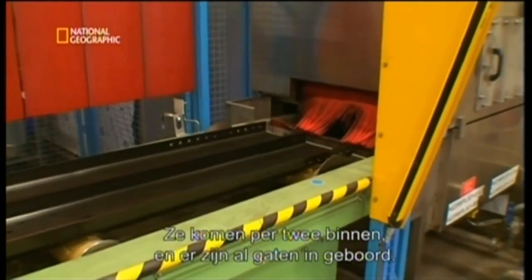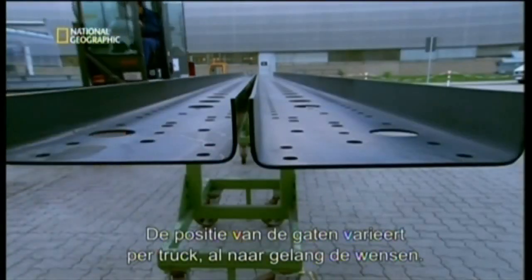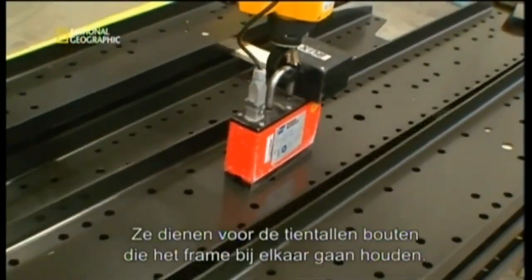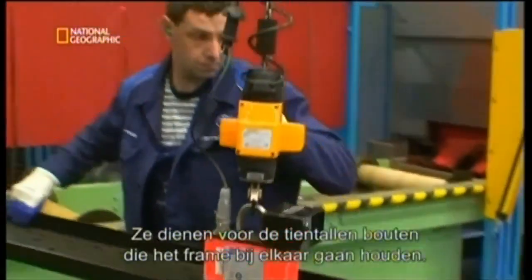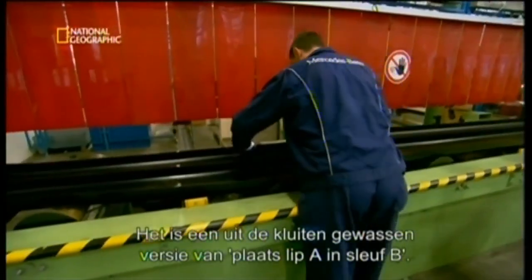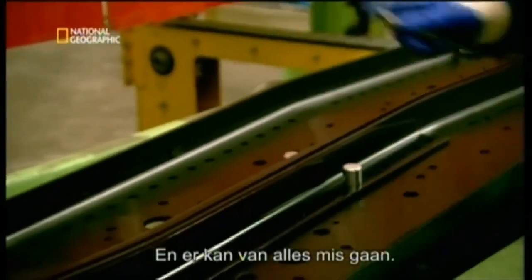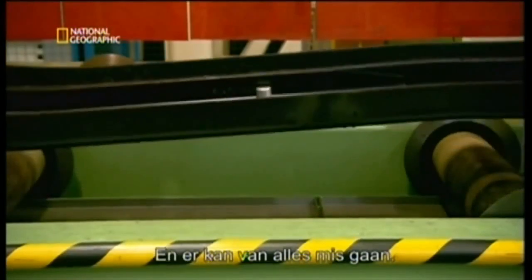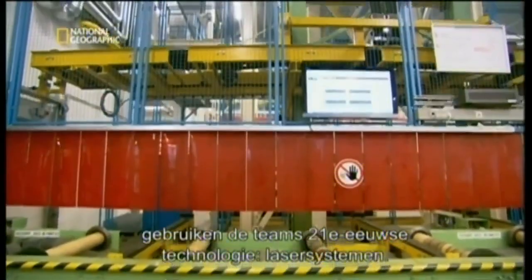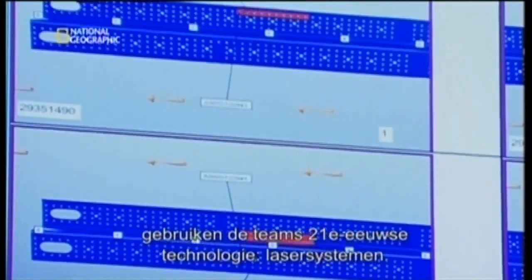The process begins with the chassis side members. These side members arrive in pairs, already drilled with pilot holes. These holes are positioned according to each specific truck's requirement, providing guides for the dozens of bolts and fittings that will hold this frame together. Basically, it's a mammoth version of insert tab A in slot B, with lots of chances for slip-ups. To be sure the right parts are added to the right frame, the teams use 21st century techniques. Laser technology.